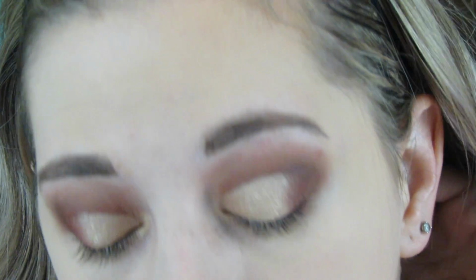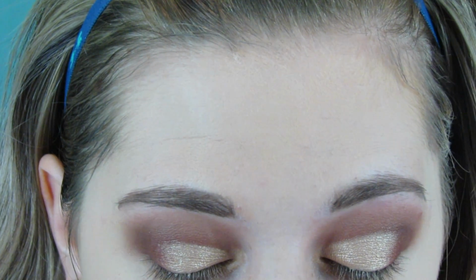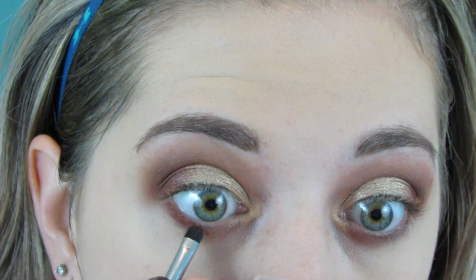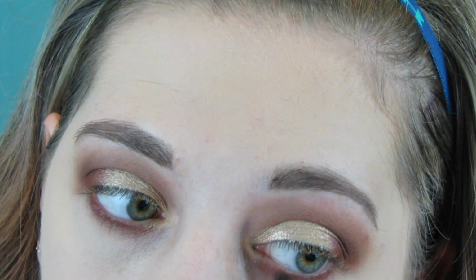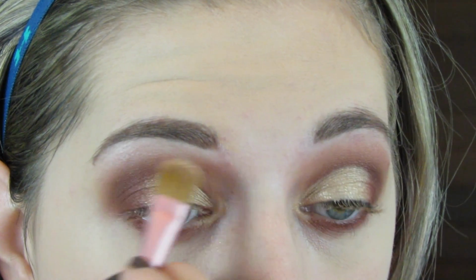Okay, so now I'm going to check out the crease area again. Okay, now I'm going to take a smudge brush. I'm going to grab Red Ochre, and I'm going to run that along right up into that lash line area. I really hope I didn't go out of frame for that, because I know I'm really good at doing that. Okay, and then for my brow bone, I'm just going to take this white shade, this Tempera, and I'm going to apply that into the brow bone area.